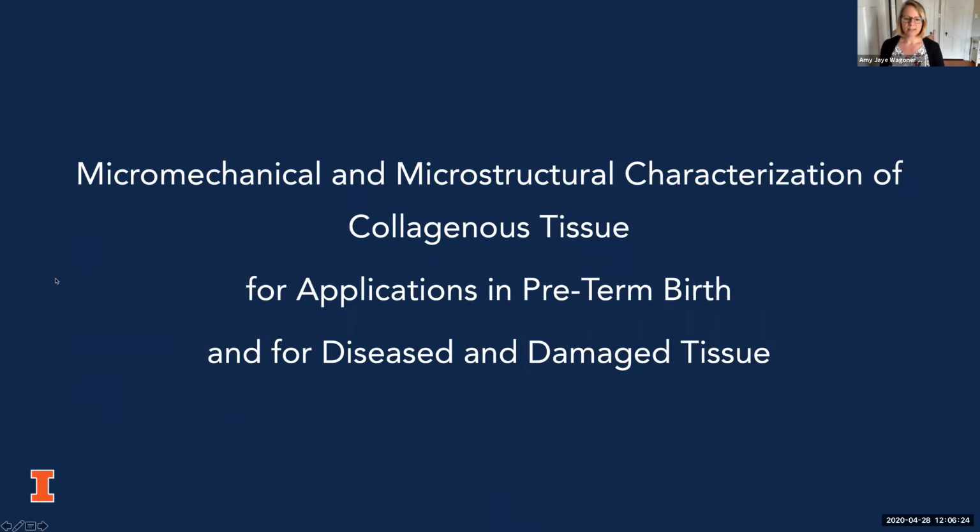Okay, so back to this long title. I realized after the fact that I should have just kept it much simpler, but I'm going to tell you about all the words in this title. So micro, in this case, we're doing this at the micro scale, meaning small scale. We need a microscope to see what we're working on.